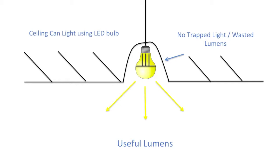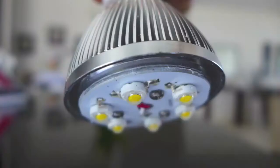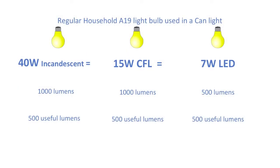A big reason LEDs are better light bulbs is the nature of their construction. The LED chips mounted to the body of the bulb are all pointed in the same direction. So basically all the light coming out is pointing down, and as bulbs in your ceiling are pointed down, all of the light produced by the LED bulb makes it into the room. So if we look at an LED bulb next to a CFL next to an incandescent, the reason why the 7-watt LED is equal in light levels to the other two is because only about half of the lumens from the CFL and incandescent are actually usable.